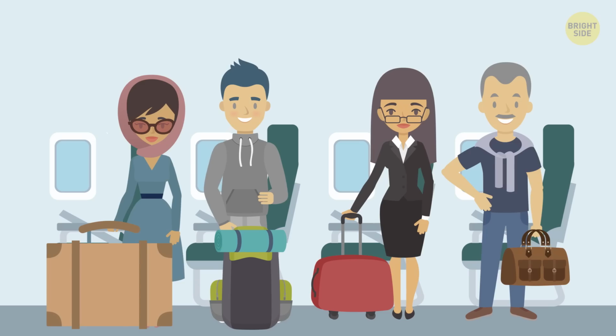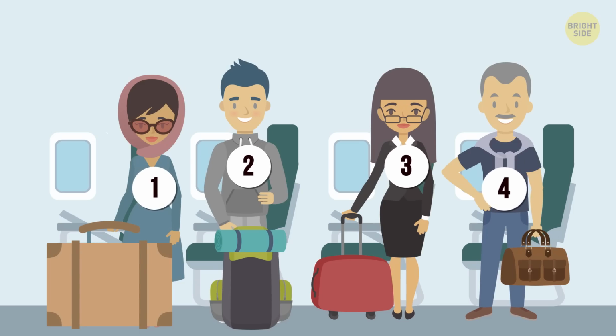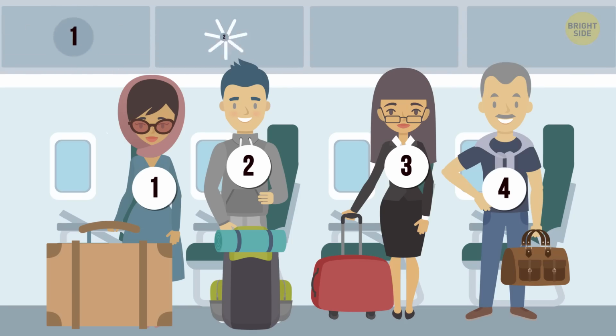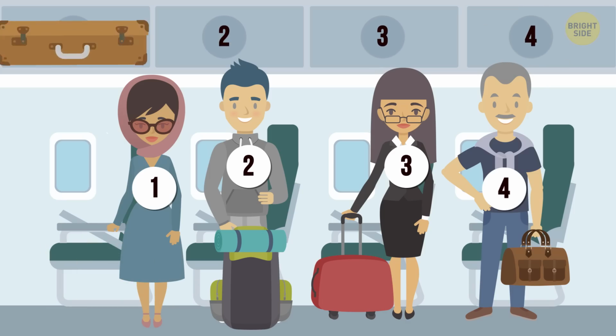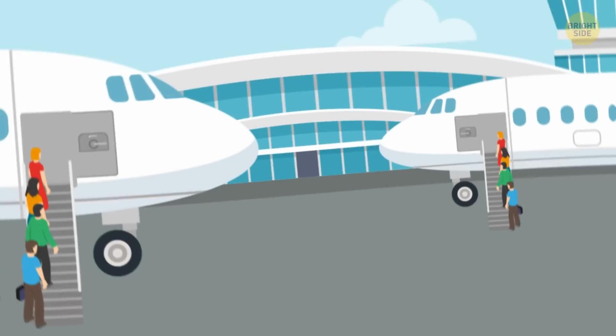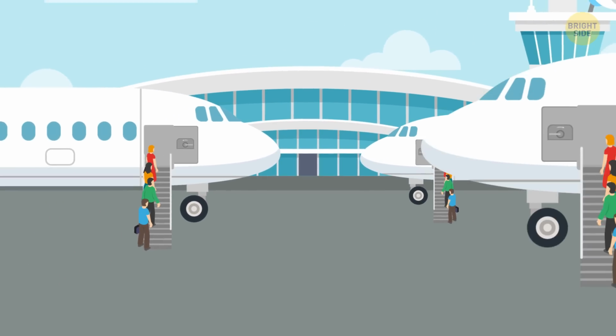The order passengers board the plane in depends on how much carry-on baggage they have with them, from greatest to least. Besides, every passenger has their own strictly assigned place in the overhead compartment where they're supposed to put their carry-on. As a result, the luggage gets spread evenly throughout the plane, and it cuts the time people need to board. This approach does sound reasonable, but check it out.